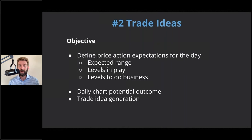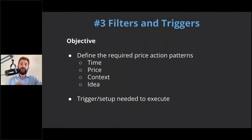That's what's interesting. So we define the price action expectations, the expected range, the levels in play, levels to do business, where we think the daily chart may look at the end of the day. And then we come up with the trade idea generation process in a moment. But number three is our filters and triggers. So defining the required price action patterns.